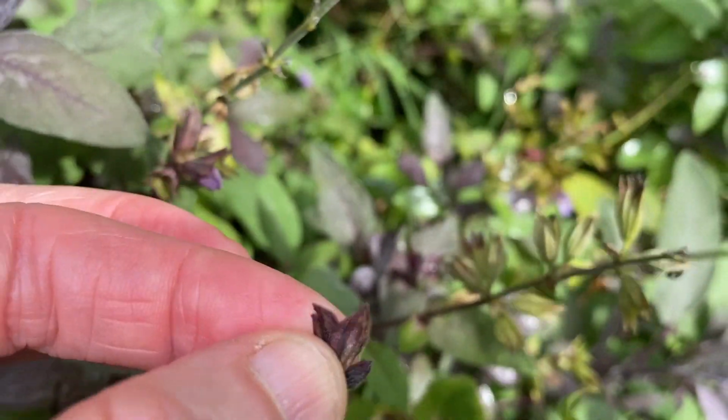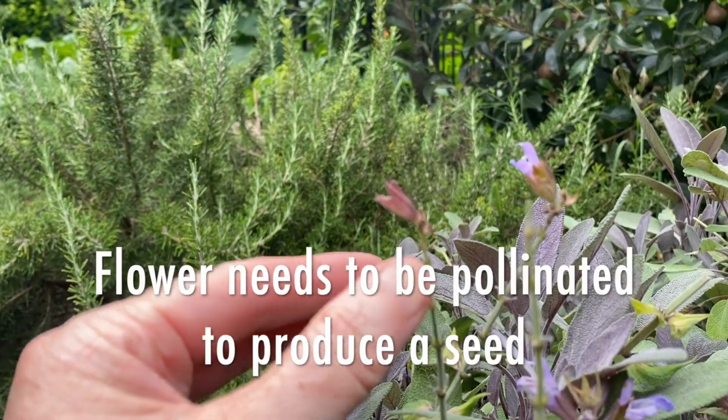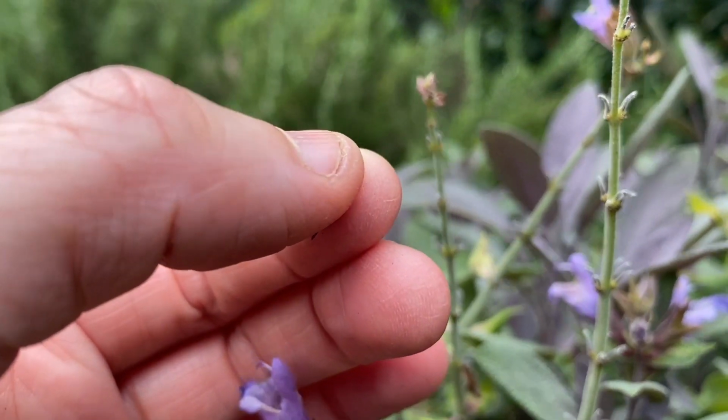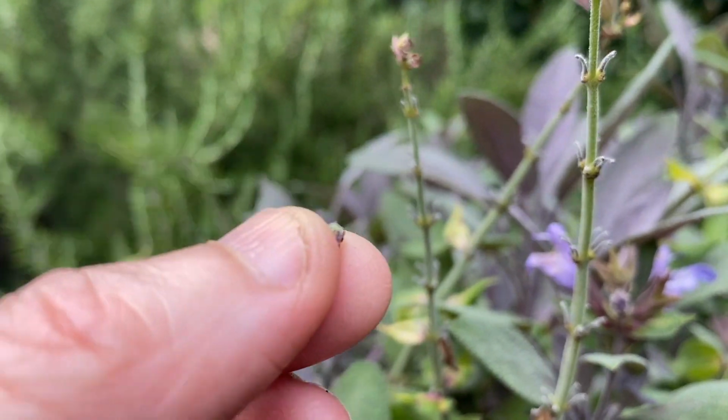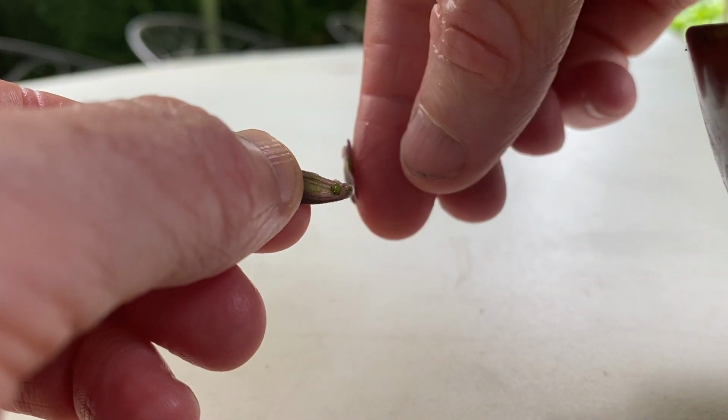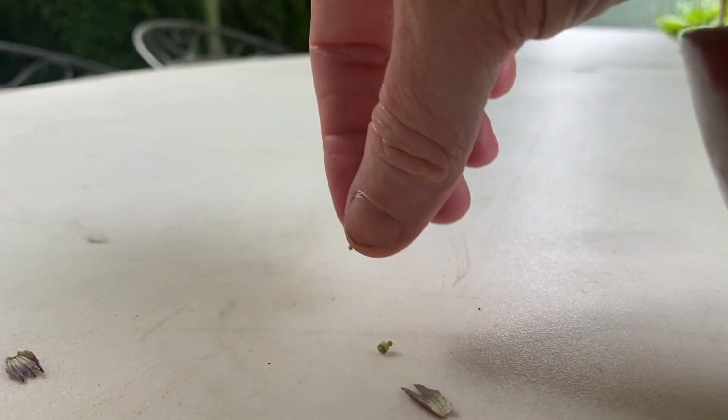There's none in that one. If the flower is not pollinated, it won't produce a seed. But you can feel the little seed in the flower head. Between your fingers you can feel it. It's quite a big seed. If you're careful with the flower, you can pull it apart and there's the little seed inside.